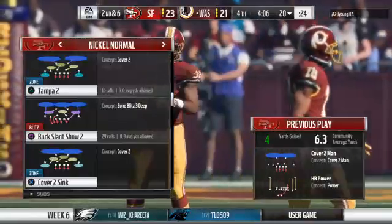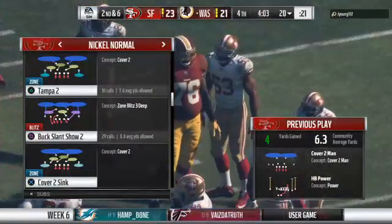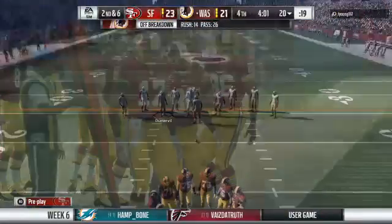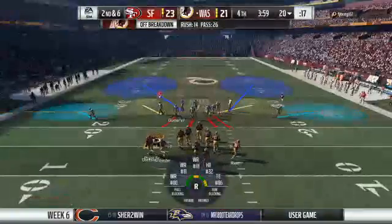You can come back and run essentially the same play again, continue to move the ball on the ground, or you can decide to throw the ball now because usually you have the defense back on its heels. 6 yards here to go for the offense on 2nd down.